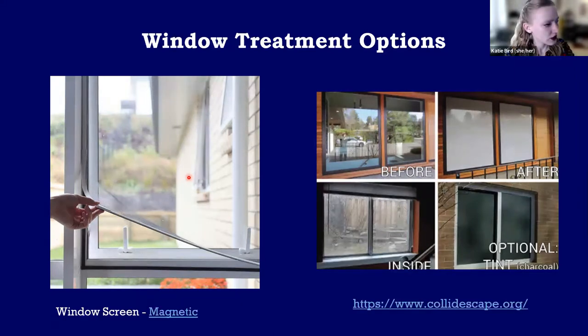If you don't have any screens on your window and you're amenable to applying one, I've linked here to a magnetic window screen that's pretty cheap. You can order it and slap it on and then your window's bird safe. It's a very subtle way of making all of your windows bird safe if you live in a community that isn't workable with the other options that we have.